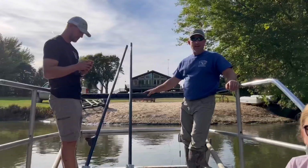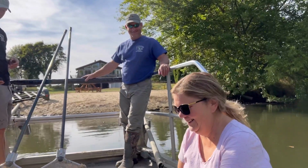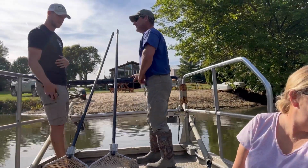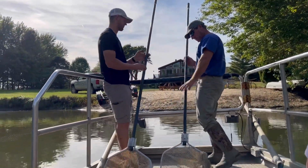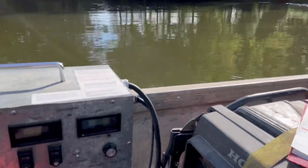What'd you say, Kevin? I said, don't put your hand in the water and try to grab a fish. Yeah, so if you see a big fish on the side of the boat, just let it be. Okay. Or we'll get it with the net. It's always interesting. People just kind of reach out and try to grab it. It's a good time for us.